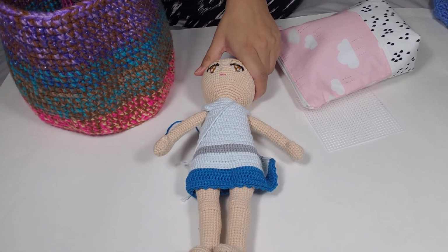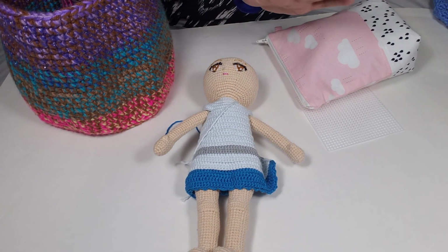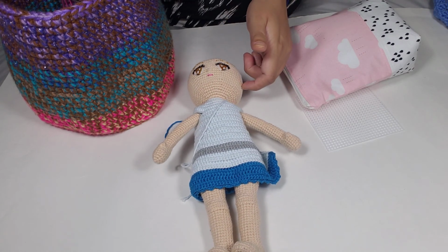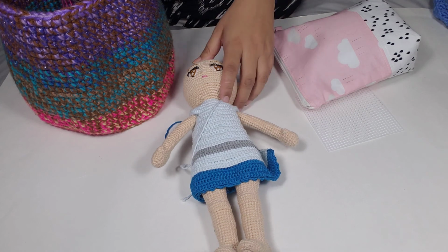The hair will take a little bit of time. I'm not lying. The hair will take a little bit of time. Actually, a lot of time. But she is so close to finished. I just need to get on her. I will get on her soon.